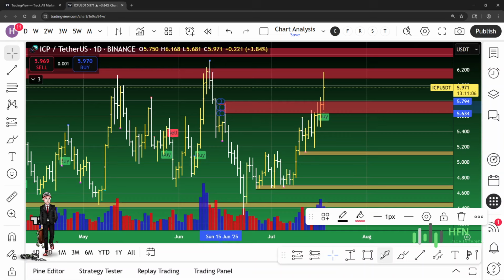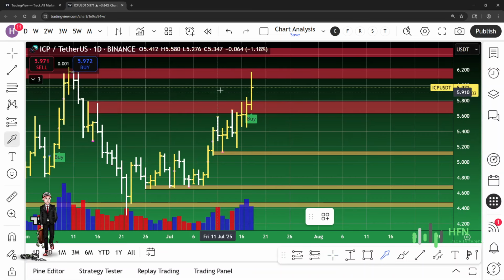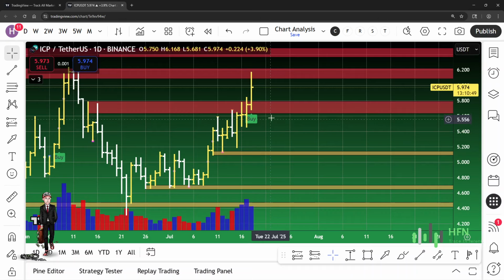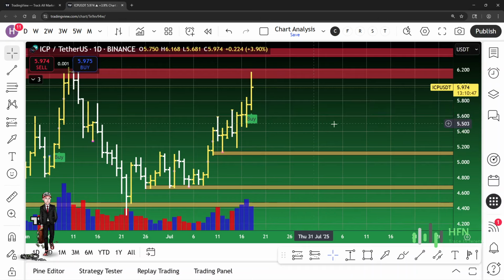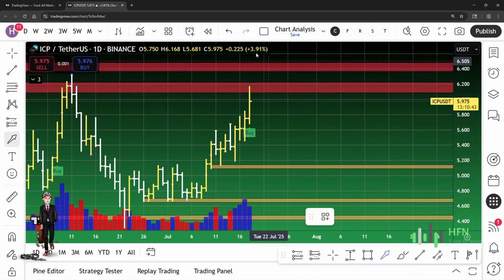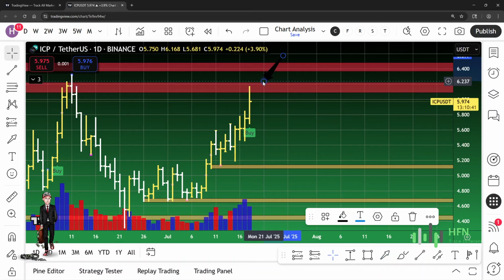You guys can see that there were a couple of days, though, that the market in ICP did show some signals of weakness and selling as price attempted to break through on the 14th and then again on the 15th, and then lastly on the 16th of July. And then ultimately the buyers broke through that pocket. And as you can see right now, the market is currently having issues with trying to trade through this sell pocket, which simply means, hey, there's people taking profit.